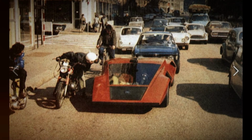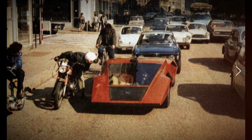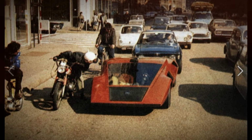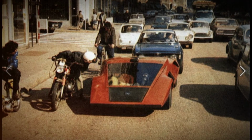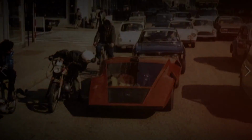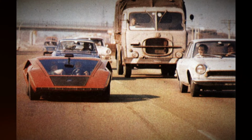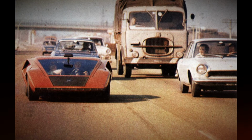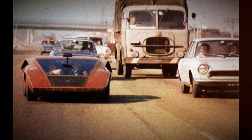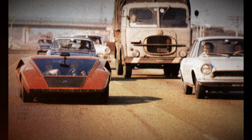Every angle screamed futurism. Inside, things got even stranger. The cabin was more spaceship than automobile. Drivers entered by flipping up the windshield and sliding down into the cockpit. Once seated, you faced a retractable steering wheel column. It had to move to let you get in. The dashboard glowed with futuristic displays, giving it a sci-fi aura that was completely unheard of in 1970.